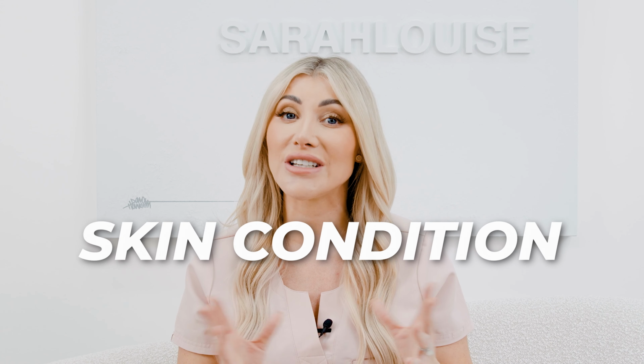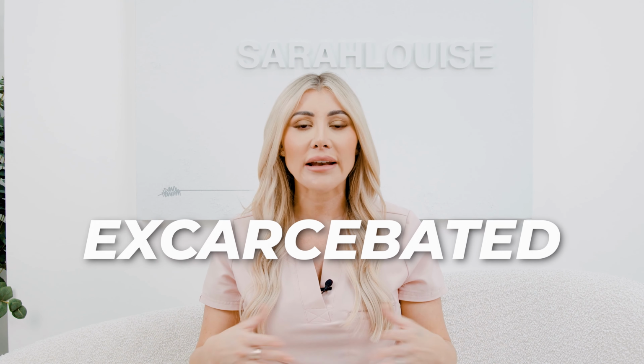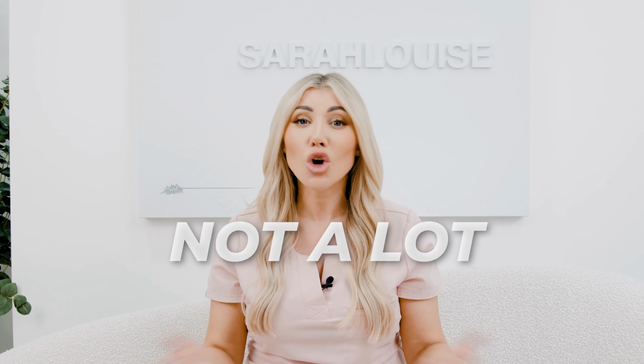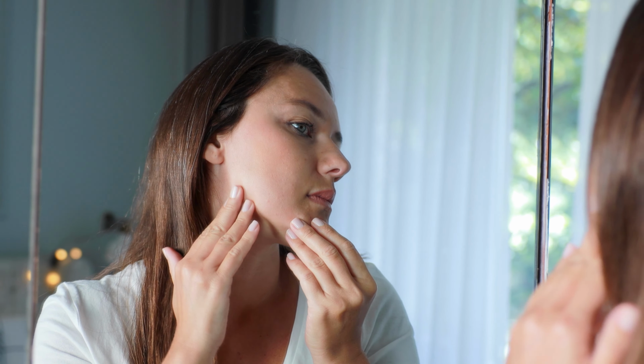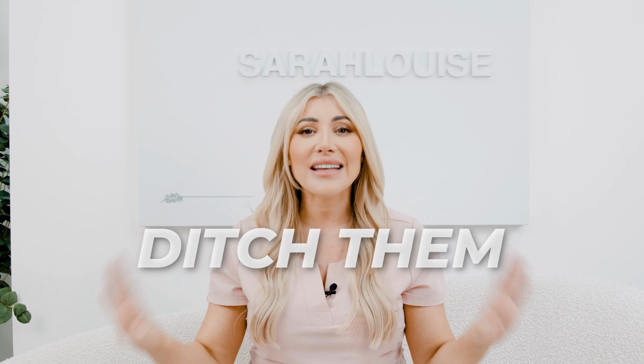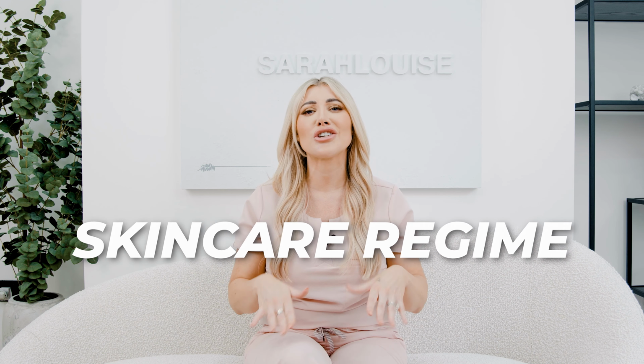When you're using these brushes on your face, generally people that go down this route is because they may have a skin condition. This condition can then be transported, exacerbated, made worse, just because you're continuously mechanically exfoliating it. How much mechanical exfoliation do you actually need? Not a lot. These types of mechanical exfoliation are absolutely damaging to the outer layer of your skin. So I always say with these, ditch them and keep your skincare regime simple.